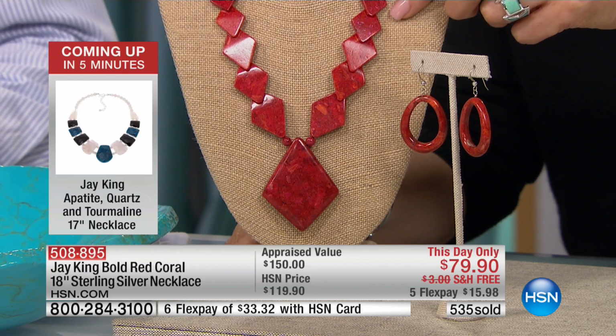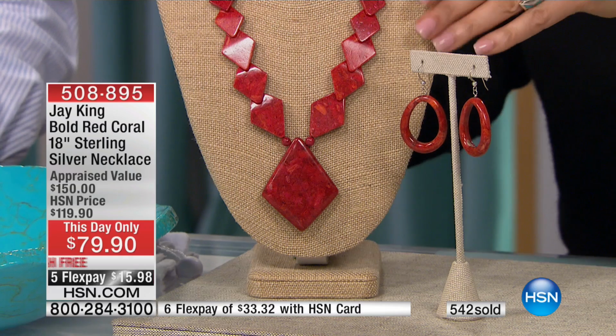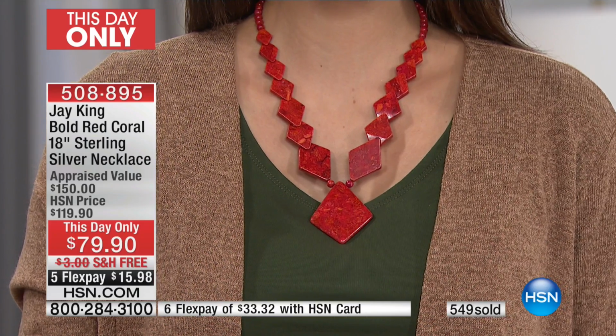I'm glad everybody seems like they're loving this. And what's not to love? Especially this price. It's $79, and you can try it on for $15.98. I mean, we sell rings for more than that. It's true. I've got one on my finger.